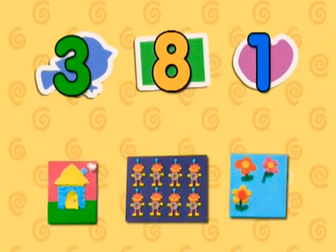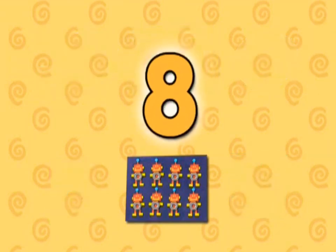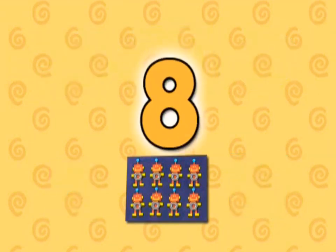There are lots and lots of robots. How many do you see? Count them and pick the right number. There are 8 robots. 1, 2, 3, 4, 5, 6, 7, 8.